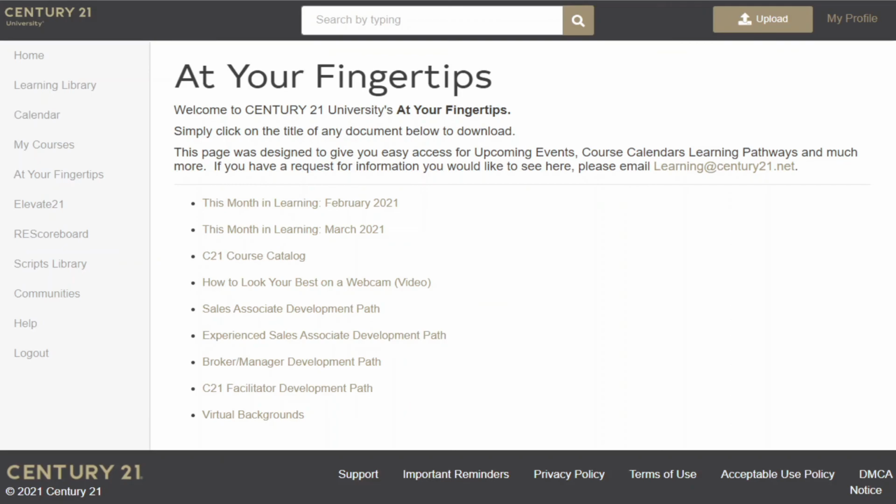Century 21 University is a powerful tool if you're looking at joining a brokerage, or possibly switching brokerages, and you are in Michigan. We would love to have a conversation with you on how we may be able to partner together, and how we may be able to be a resource to support you in your real estate career and business.